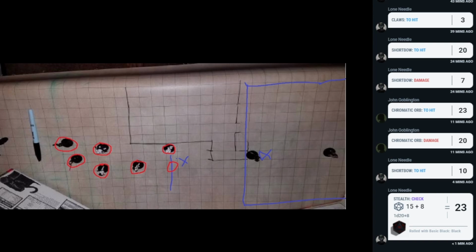Nice. Ugh, I'm so mad. I almost decided just to hold my action until he got close, but I was like, I just don't want to get hit. So I took the potion. I would have been fine. Oh well. You're in my zone.